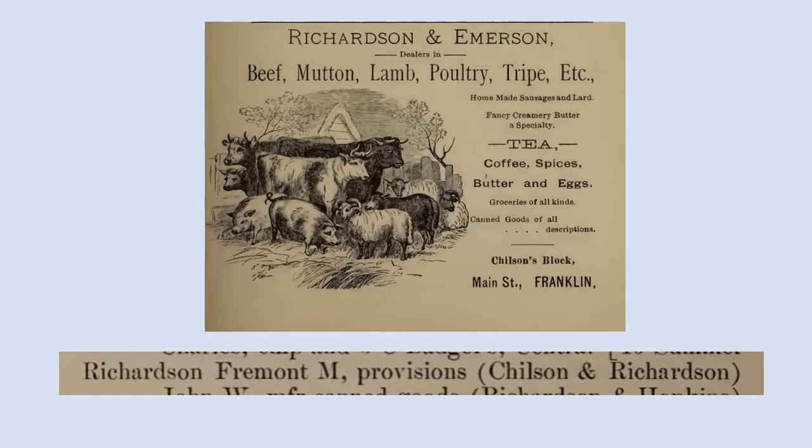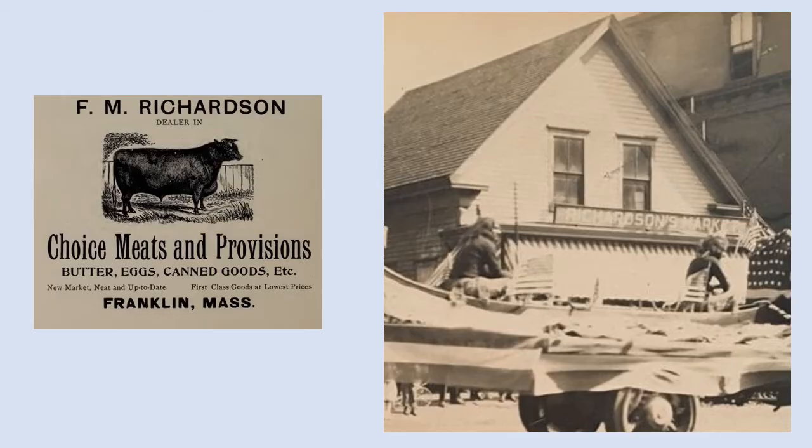In later years, Fremont M. Richardson would become the owner of Corson's Market on Central Street and would rename it Richardson's Market. This picture shows the market when it was owned by Fremont M. Richardson. The advertisement is from the 1909 Franklin Business Directory. Mr. Richardson would eventually sell this market to his son, Edgar S. Richardson.